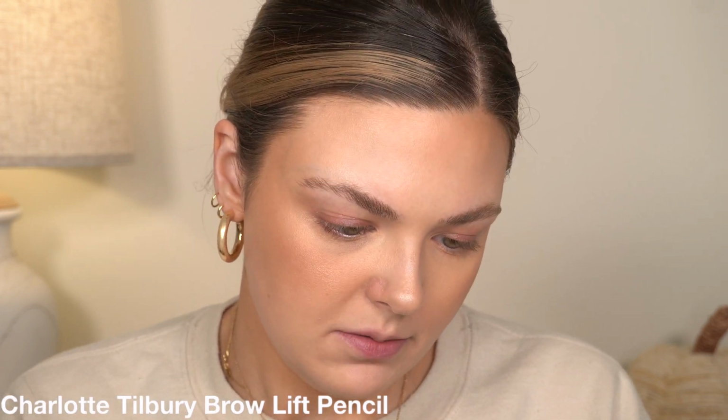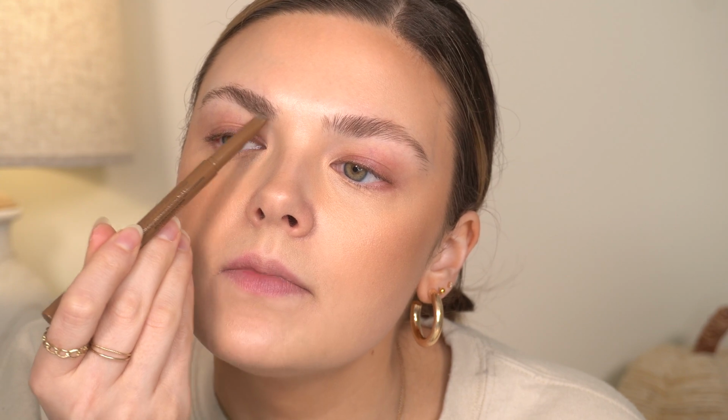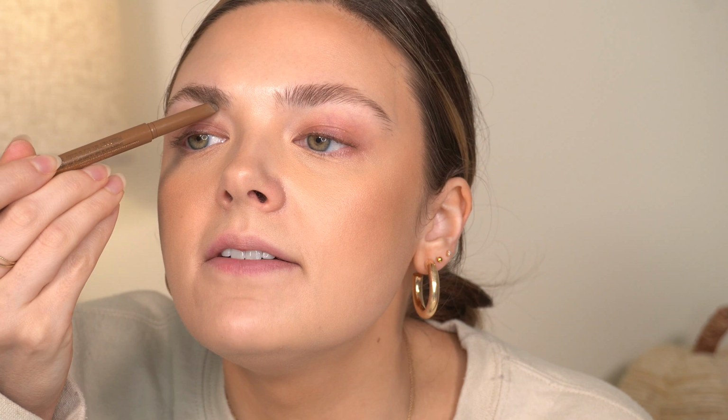Okay, I'm gonna quickly fill them in a little bit with this Charlotte Tilbury pencil in soft brown. Yeah, I don't know, this pencil, there's not much color to it at all. Maybe I need to warm it up a little bit. Oh yeah, maybe that will help. Because when I first got it, I thought the color was right, and then I started using it and I feel like maybe this color is a little bit light for me. I'm not used to using these angled brow brushes. I'm much more used to the small pencils like Precisely My Brow and the Micro Brow from NYX.